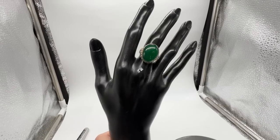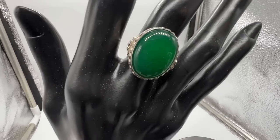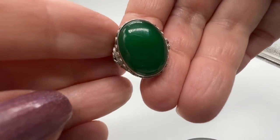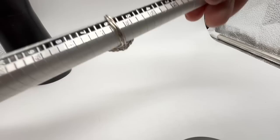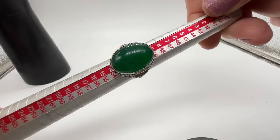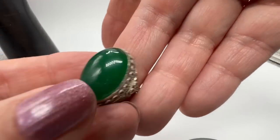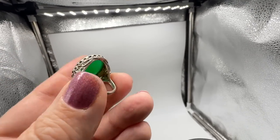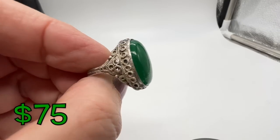It's pretty. I love Chrysoprase. I am amazed by it. Check that out. This one is unmarked, but it does test as sterling. I think this one is small. No, not terribly so. About a 6. I love that green. Let me just pull it into the light a little bit more. That's a beautiful vintage ring.